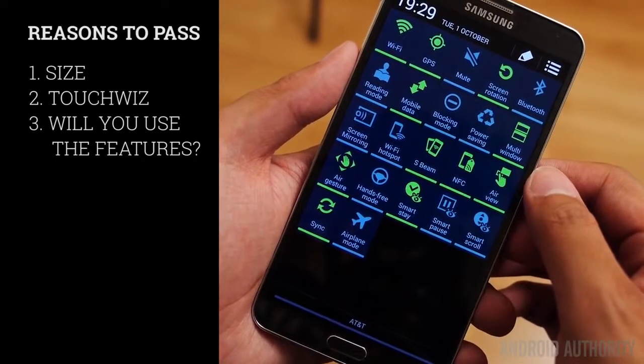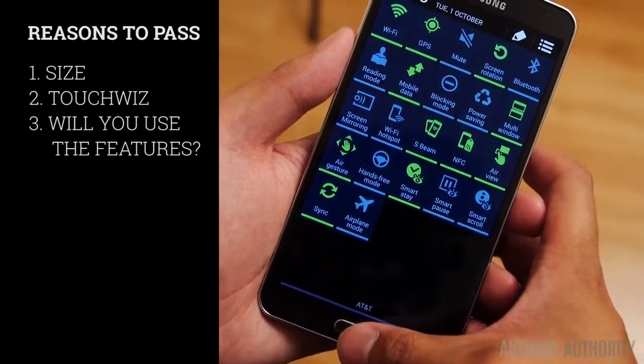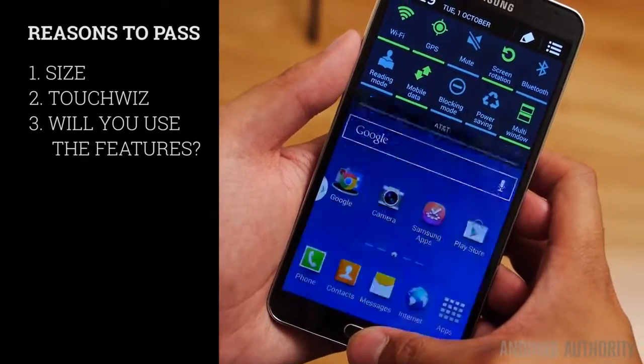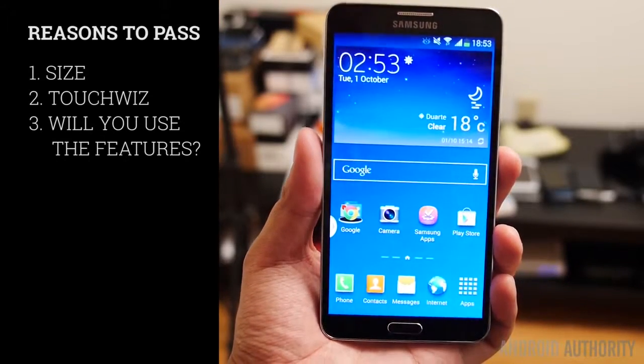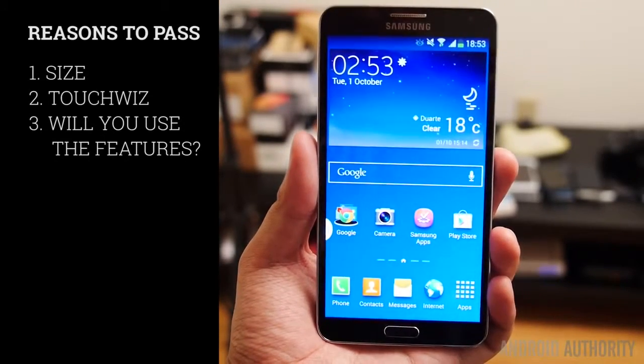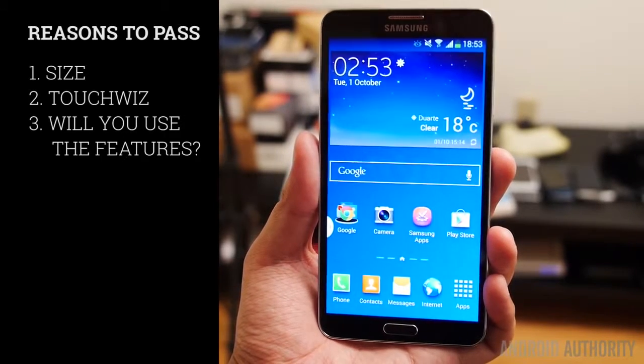For all that you may pay for the Galaxy Note 3, you may never use the air views, the air gestures, S Health, or even Watch On. Not to mention, gasp, the S Pen. So in a growing market of large phones out there, perhaps looking elsewhere might be a little bit more useful for you if you are afraid that you're paying for so much in a phone that you may never use.